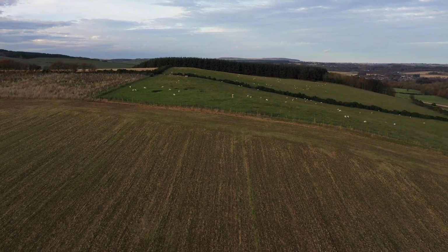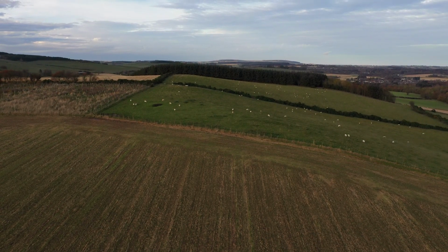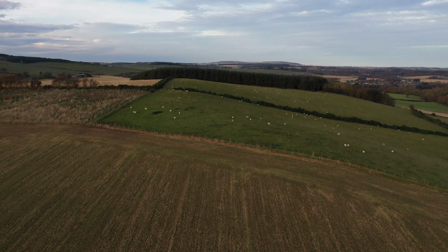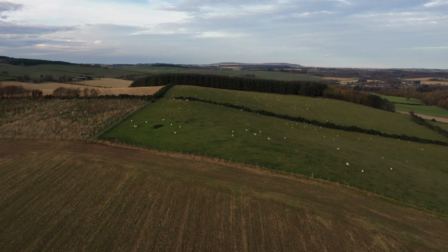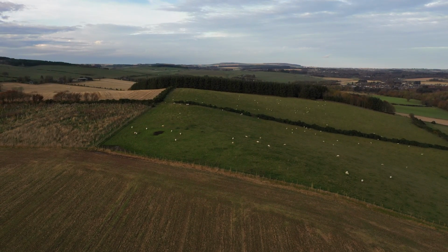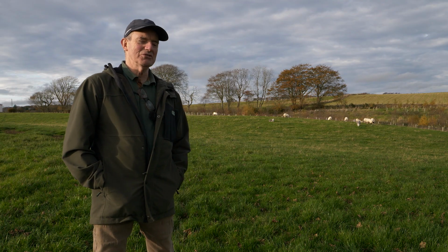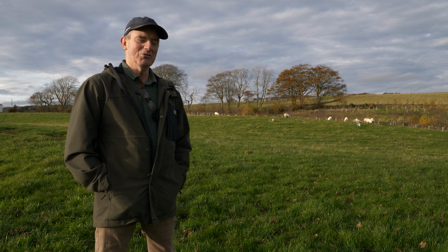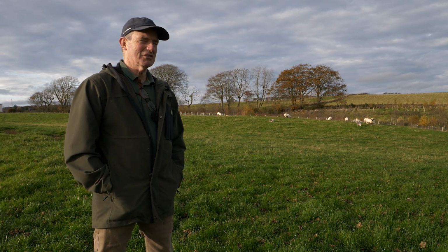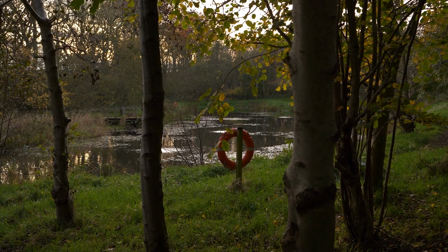I would like to take the min-till a bit further. I've been a bit reserved in it at the moment till we can equal the yields that we were getting before, and we are just about there. So we want to get better at what we're doing already. We would like to continue on this route, some min-till or possibly all min-till, and continue with the cover crops. And it's all part of our regenerative ethos, if you want.